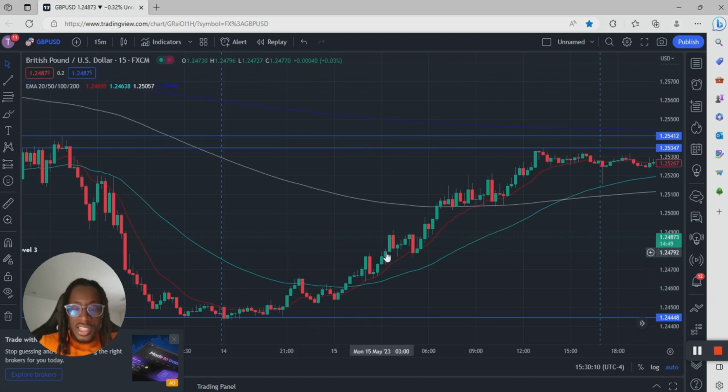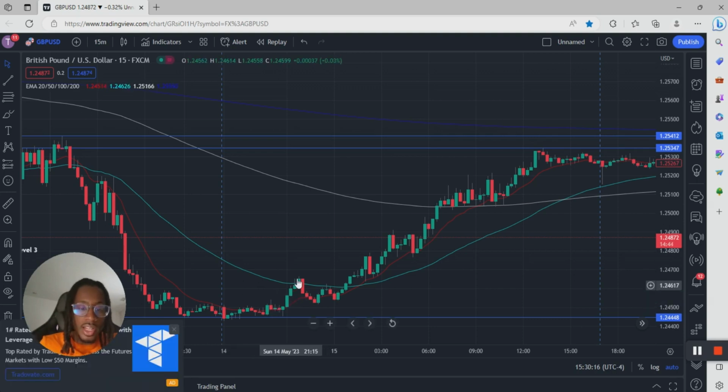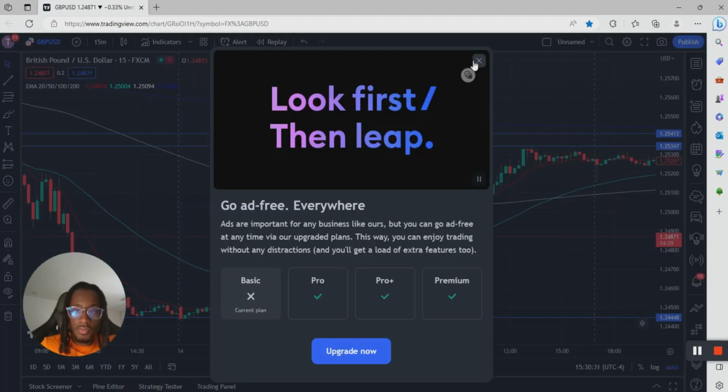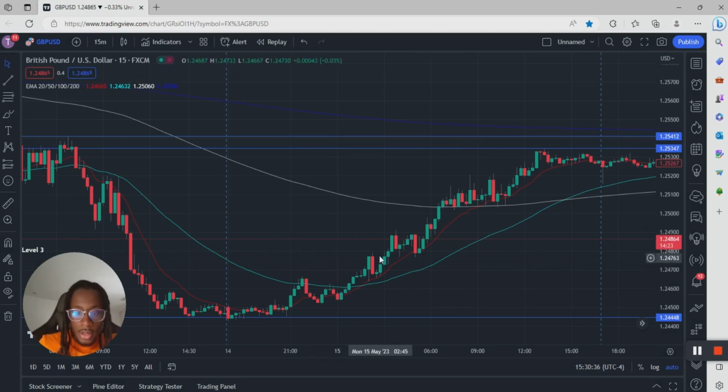So coming into London, I'm up here already, but I looked back and saw all of this took place during the Asian session. And then you had a micro W here. That lets me know that price would not be coming back below this level. So now I had to look for an entry during the London session. I need to look for the first pullback and a rejection after that.